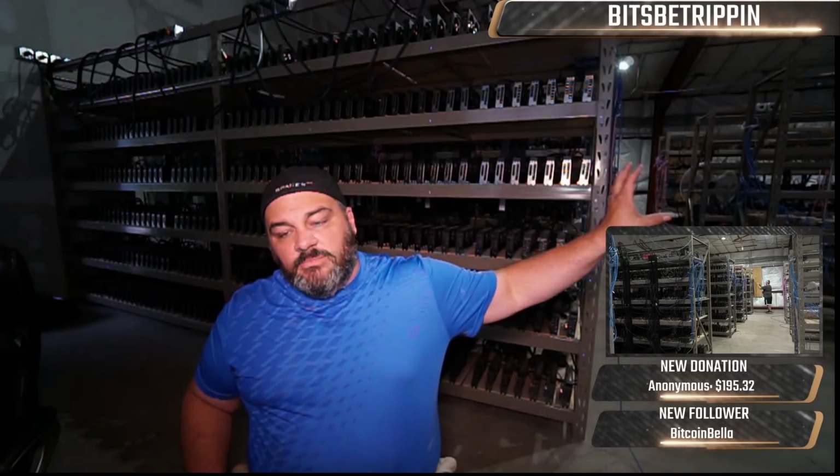Yes, there's a full transformer out there, and we'll show you guys that too. So we had to pull in a 3,000 amp transformer, and then the major switch boxes in the back for that kind of thing.